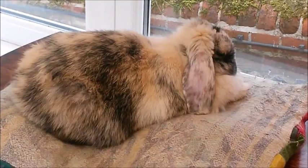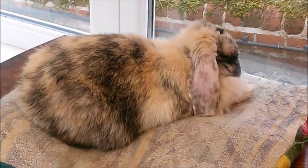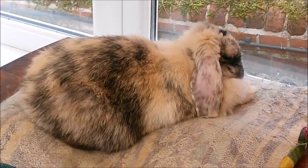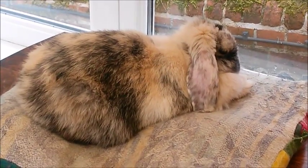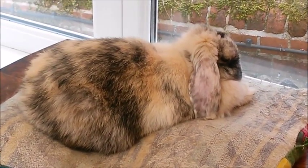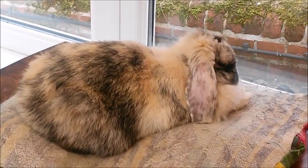Speaking of pets, I have my little bunny rabbit Tea Bag. She's just over there. She's actually being well behaved. If I just pan over. Yes, he looks quite regal there, sat on the little cat cushion. It's quite warm, so instead of causing mayhem as he usually does, he's quite chilled out at the moment.